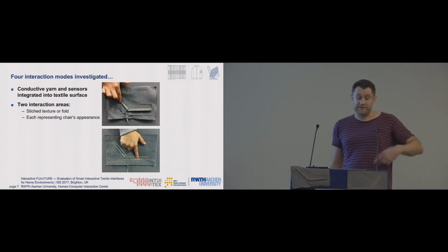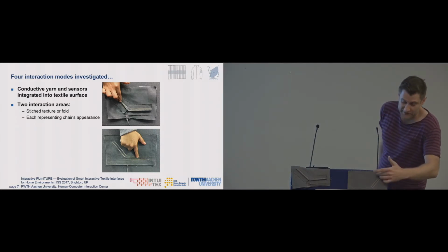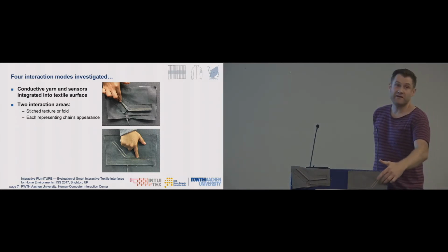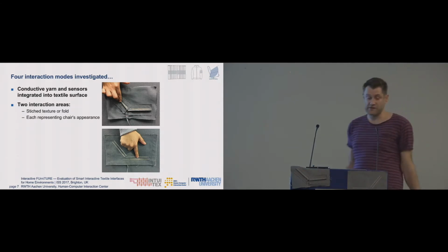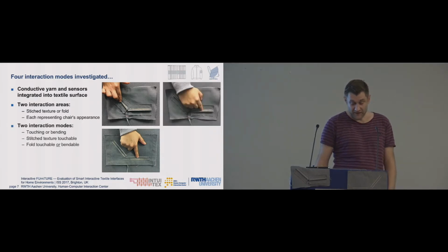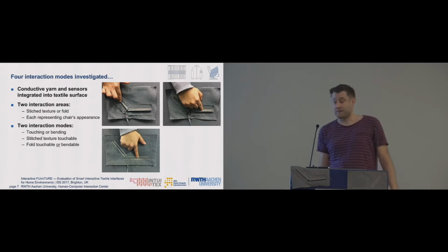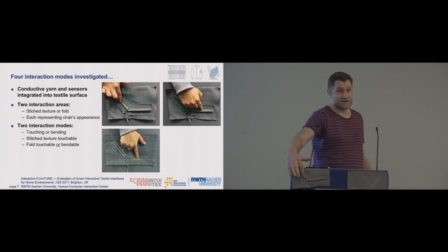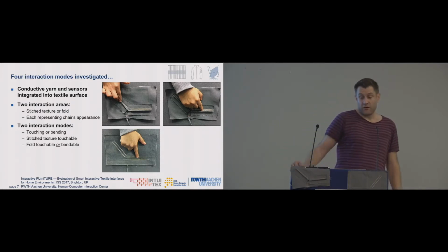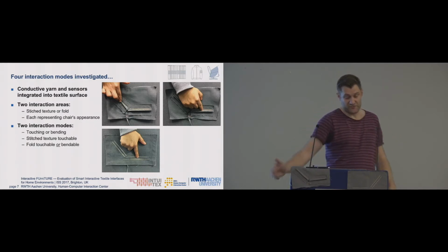And the second was embroidered conductive yarn here that you can feel, and you can also use it eyes free. You just feel where the interaction area is. We had two different interaction modes, at least for the fold. So the fold can either be just touched to activate a movement of the motors of the armchair, or we had the actual fold that you had to fold up or down to trigger the movement.